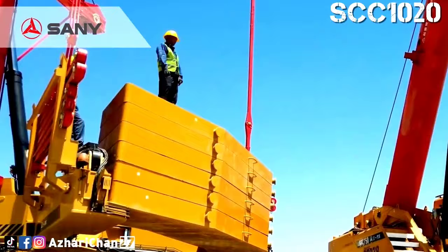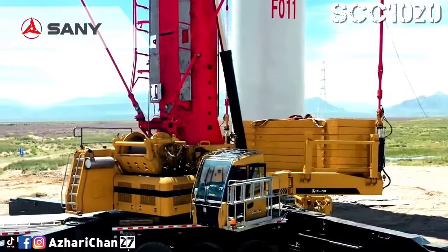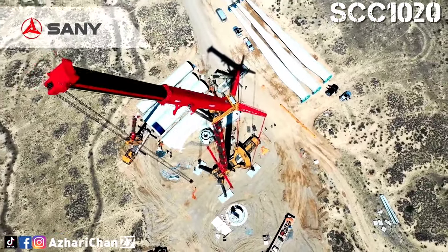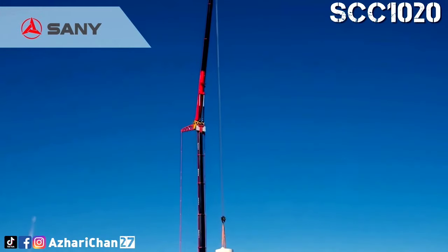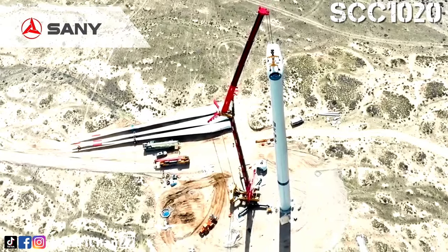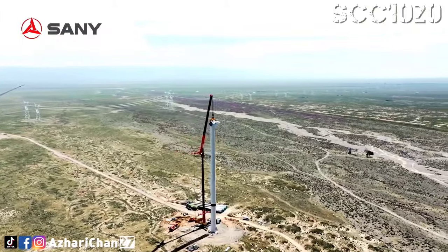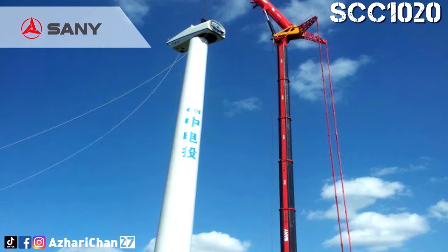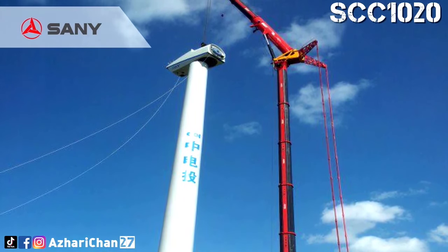The high-performance hydro-pneumatic suspension system of the SCC-1020 special use crane can automatically adjust the machine according to the feedback from the roughness of the road surface, thus providing a smooth and comfortable driving experience. Designed according to European and US standards, with the top configuration of powertrain, hydraulic system, and electric system imported from overseas top brands, the SCC-1020 special use crane ensures safety, stability, and high efficiency.